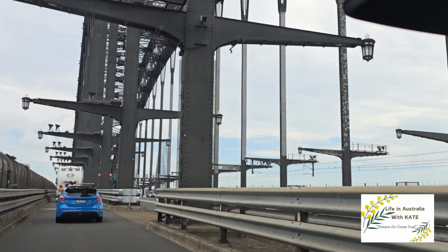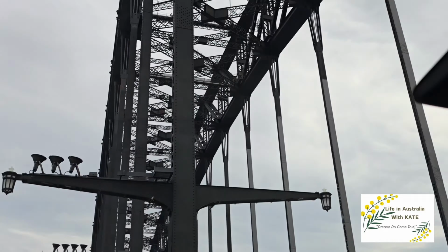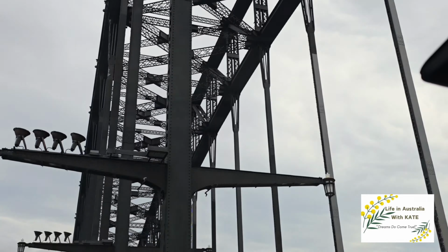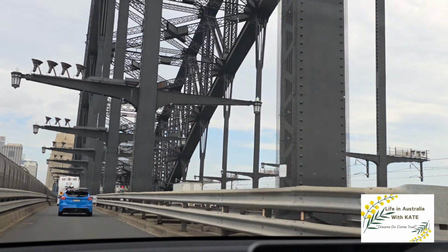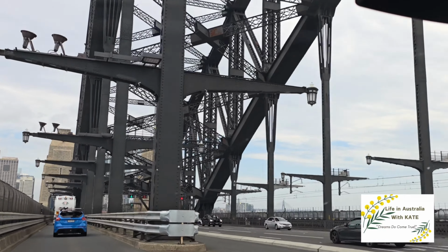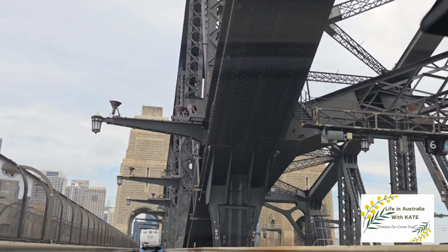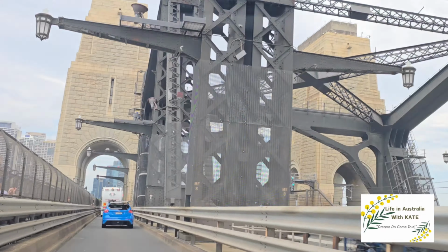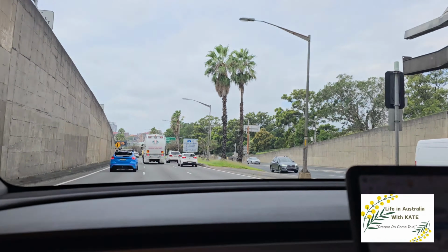Near to this bridge, I just love to see the structure. Look at that, amazing. And if you go through this bridge, you have to pay a toll. So this is not free. So every time you use this bridge, you have to pay. So that's how it is. Ayan, yung mga anak ko na-amaze sa tunnel na ito.